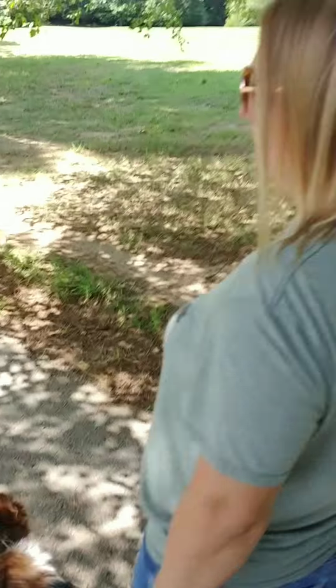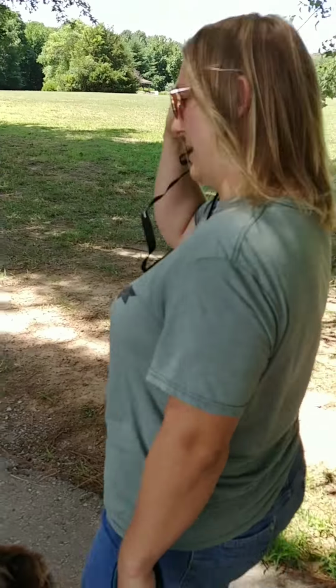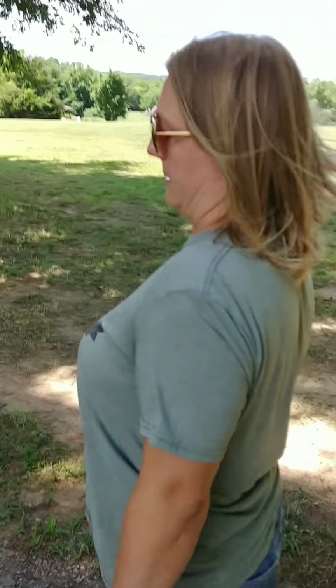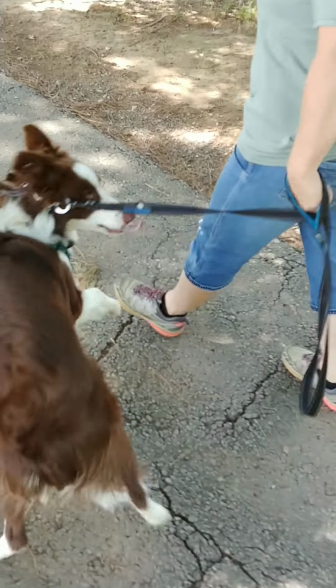Of the walk for the heel. 90% of the walk is structured. That means 90% of it is done with him at the heel command. Heel meaning he is right by my leg. Heel.